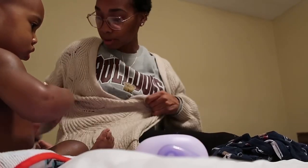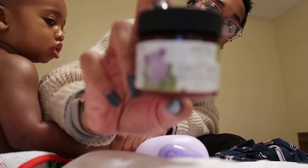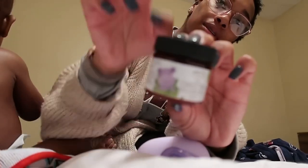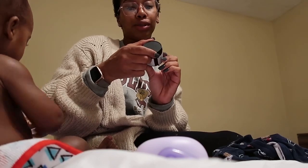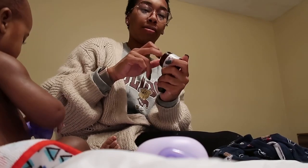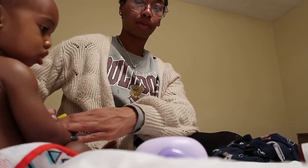Right now he is not stopped up, but I'm going to put on the chest rub anyway. Okay, it's by Maddie's All Natural Baby Chest Rub. Gently comforts and soothes, petroleum and menthol free. So I put just a little bit on his chest. Since he's been born, he always had a little issue with that.